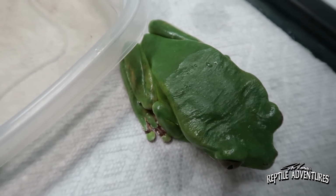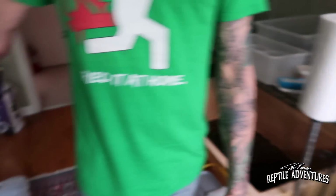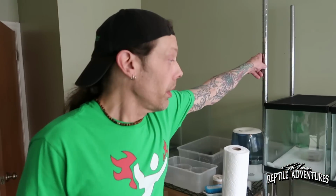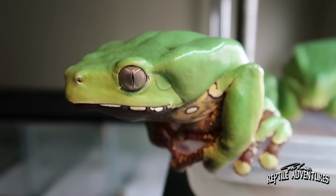So we keep them in 10 gallons with a little dish of water. We change everything out, wipe the sides down, or we just change out the actual cage and put them into a new cage every day, depending on how many are in there. But I mean, just keeping them clean and sanitized, well-fed. That's the way that you want to kind of raise them up.